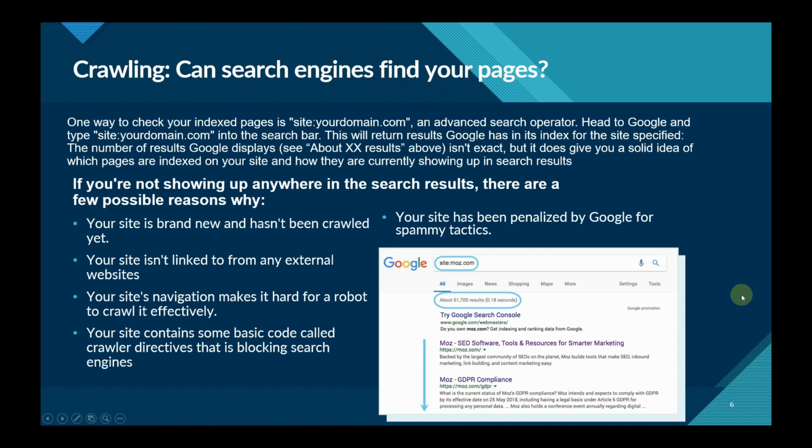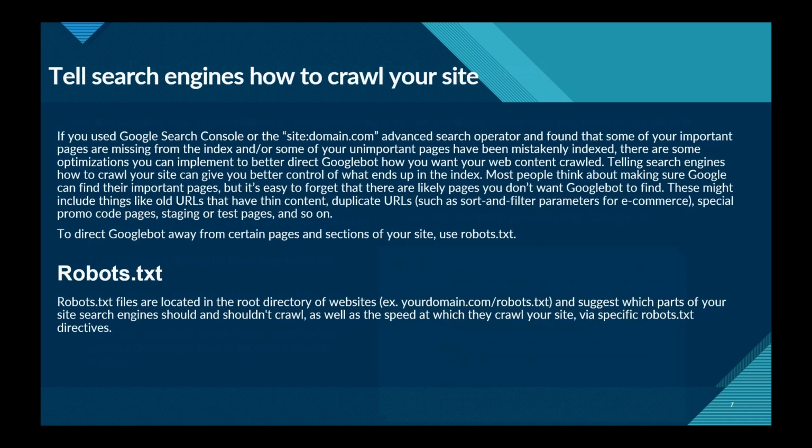If you are not showing up anywhere in the search results, there are a few possible reasons why. Your site is brand new and hasn't been crawled yet. Your site is not linked to from any external website. Your site's navigation makes it hard for a robot to crawl it effectively. Your site contains some basic code called crawler directives that is blocking search engines. Or your site has been penalized by Google for spammy tactics.